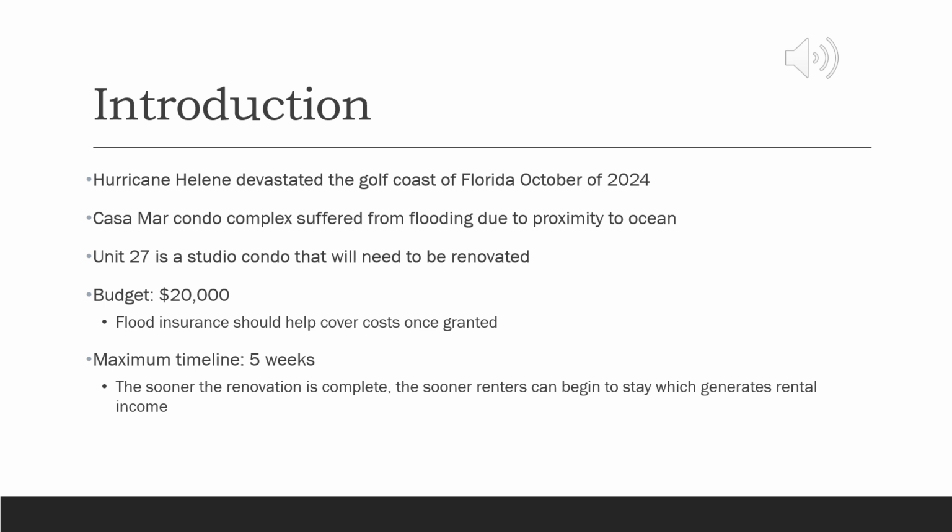This project proposal was needed due to the huge devastation of Hurricane Helene. Hurricane Helene hit the Gulf Coast of Florida around October of 2024. One of the many complexes that were included in the devastation is Casamar condo complex, which is located on Siesta Key Island. Casamar has many units within walking distance of the ocean. Unit 27 is what we will be focusing on for this project proposal.